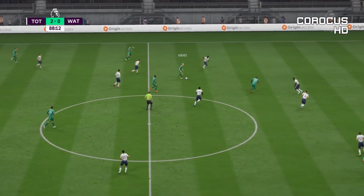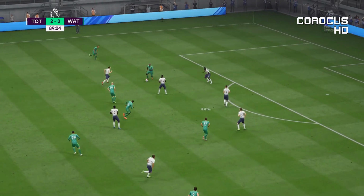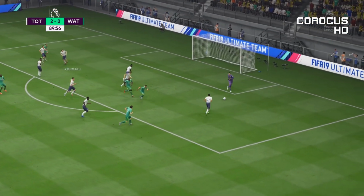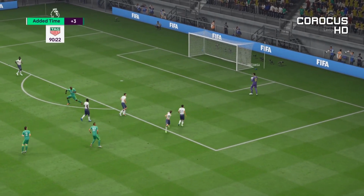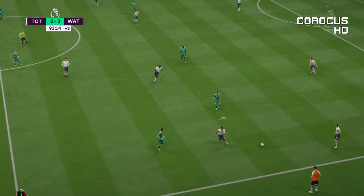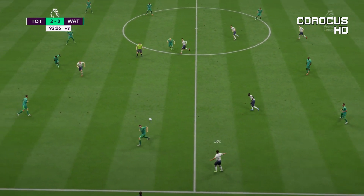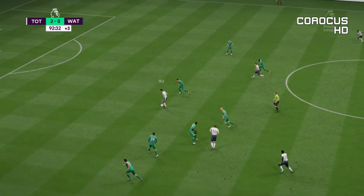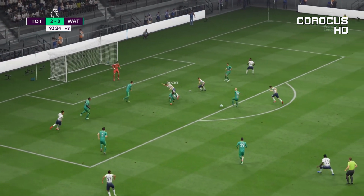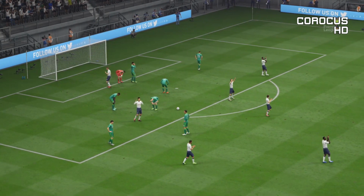Deeney. Hughes. Pereira. Stefano Okaka. The official has indicated three more minutes. 3 minutes of added time. Davis. Victor Wanyama. Lucas. Oh, he's through. Kane! And there is the final whistle. It's success here for Spurs.